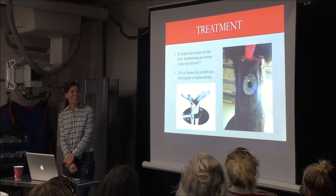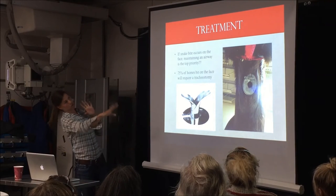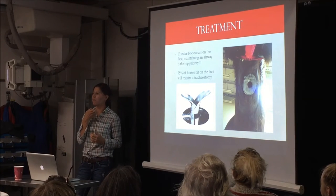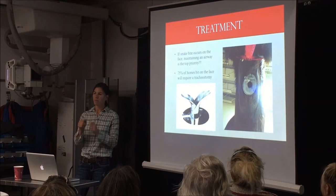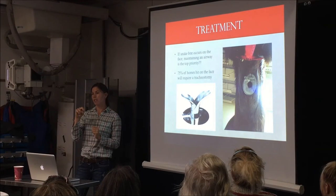And they're not that hard to do. What we do is we incise on the neck. This is looking under the horse. The trachea on the horse is really easy to feel. If you palpate your horse's neck, you can feel that hard too. That's their windpipe. So what we do is we just incise through the skin, part the muscles there, and then we'll incise into the trachea itself.